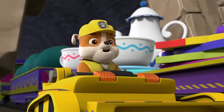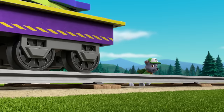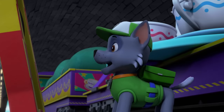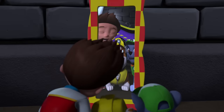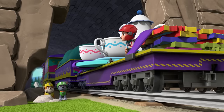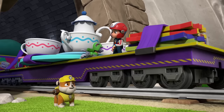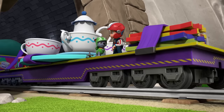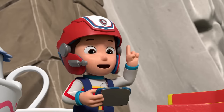How's this look, Ryder? Great, Rubble. And the cargo car's almost straightened out. I just have one more thing to load. Come here. You have to see this. Nice and secure. Let's get going. We'll ride here to make sure everything stays put. And I'll finish cleaning up. Engineer Ed, we're all aboard. Let's go set up the carnival.